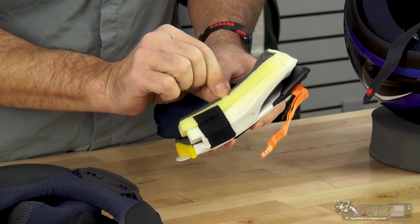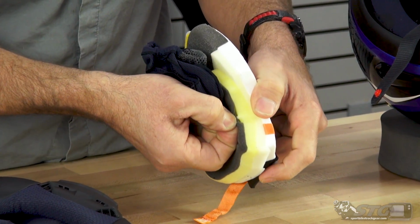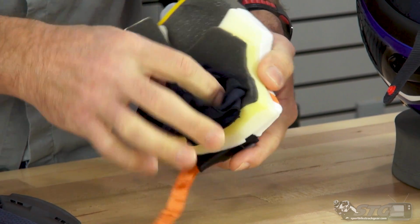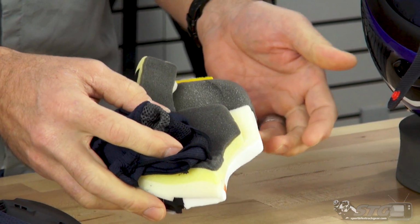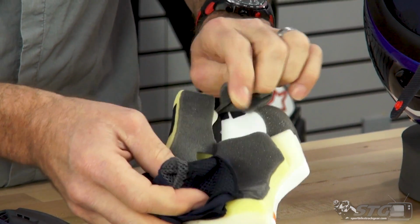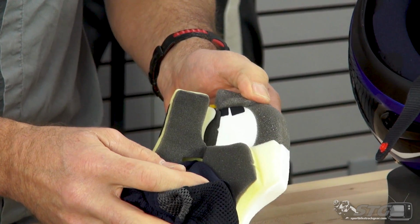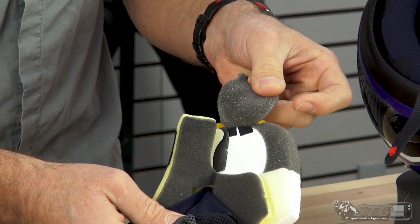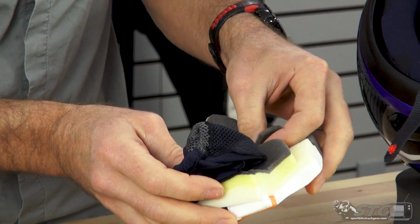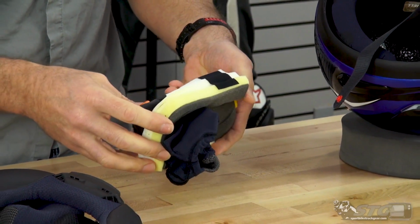The peel-away layer is the outermost layer here. And you can see how that's glued on just in segments, so you're able to carefully tear it away. If you plan to use one of the universal Bluetooth communicator devices on this, the cheek pad is designed to accept that. There is a pocket molded into the back EPS of the cheek pad, a little flap that folds out of the way here, so you can install it right there. Any one of the current universals, the common ones that are out there, should work well with this helmet.